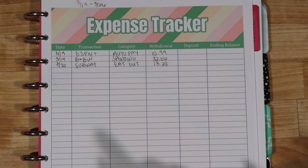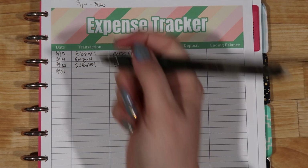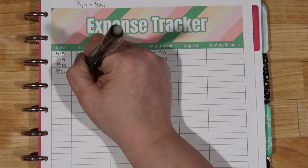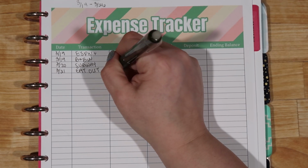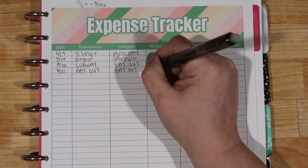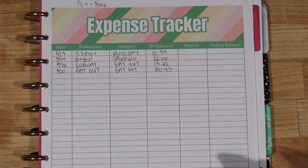Okay, on the 21st, I went to Taco Bell for lunch. This was my day off. Typically on my day off, if I'm out and about, I will run through a drive-through. Not always, but sometimes. So that came out of our eating out budget, and that amount was $20.45. I also got something for my son.